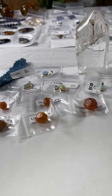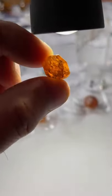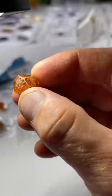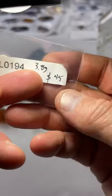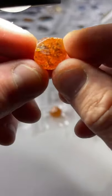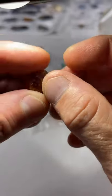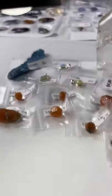And one more of these. No, two more. And I'm going to move on to something else. And this guy here. That one's more jammy. Anyways, you get the point. That one is 45. We're going to mark that one down to 35. That's a good one. And last but not least, also jammy. That one's marked 88. That one's coming down to 70. Nice piece. Very good piece.